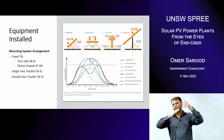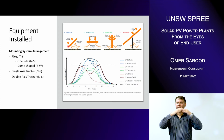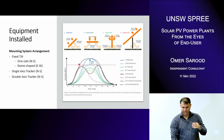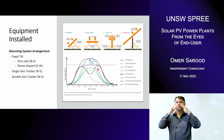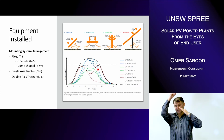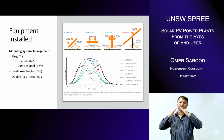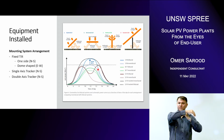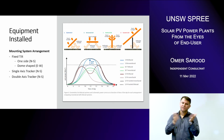So for almost half a day, this side will generate more, this side will generate less. But then you see this dip. This dip is caused because exactly at solar noon, the sun is at the top, and no side of this dome is generating enough because of the angle of these structures. Once the sun moves towards the west side, the other side starts generating. So this is for an east-west system.